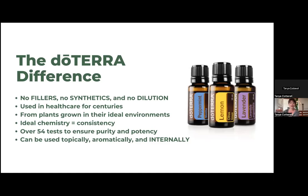Every batch of oil is tested for ideal chemistry and consistency, and that's actually over 54 tests done on each batch of essential oils from the farmer all the way to the consumer. And so they can be used topically, aromatically, and internally. That's unique to doTERRA because of the purity level. Many of the oils can be used internally. People turn to doTERRA because they want safe, affordable, and effective solutions for their family's health.